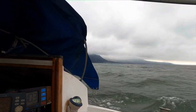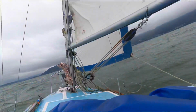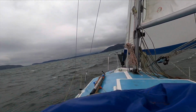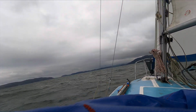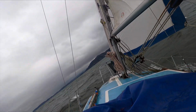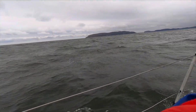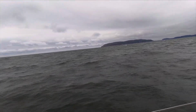It's 2 o'clock now, just coming up to the Fairway buoy. It's a nice little sail across there. The waves are calming down now. These are reasonable size waves now.